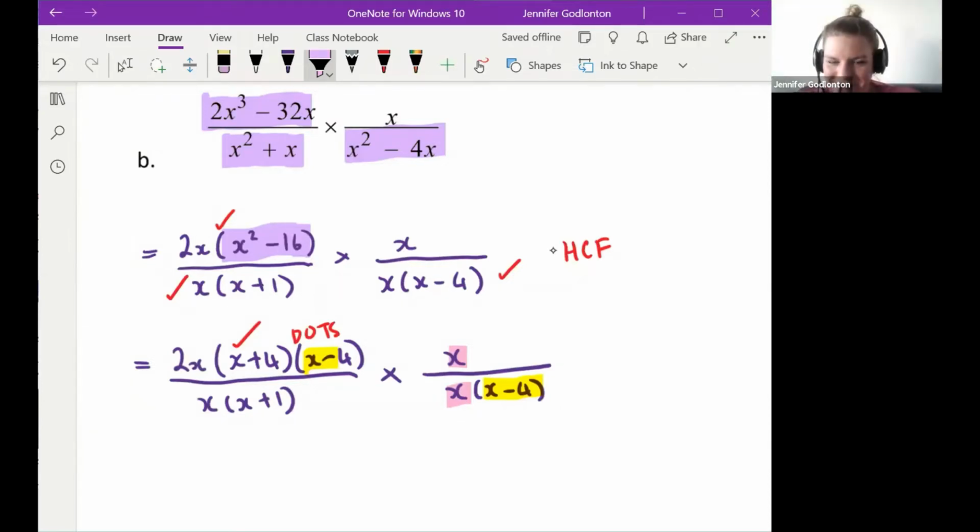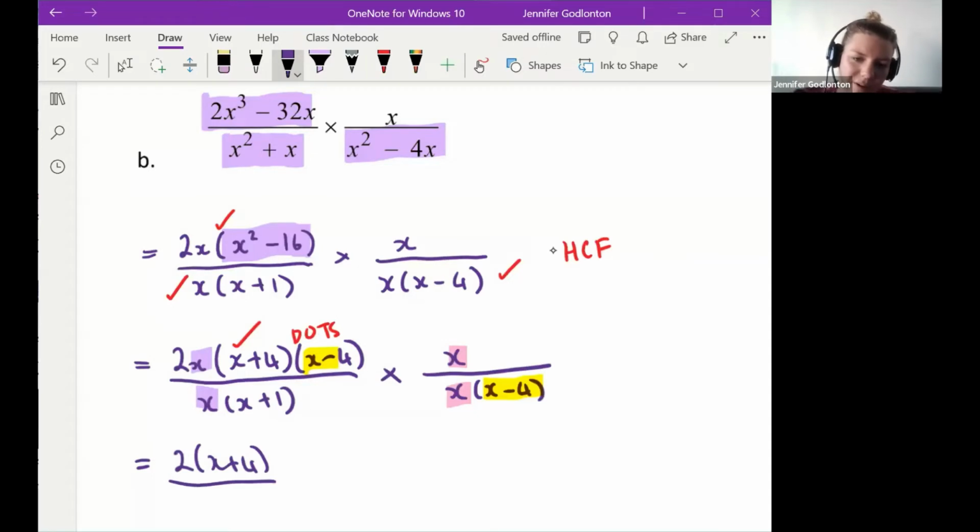Is it the 2x? Yes, this x over here and this x over here. So we can take the x out of it. Exactly, because it's just a number, it's not inside a bracket. So the next one is just going to be 2 in bracket x plus 4, and there's going to be x plus 1. Excellent, well done. That was great.